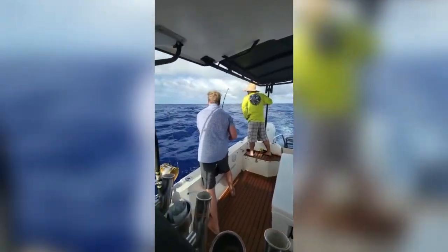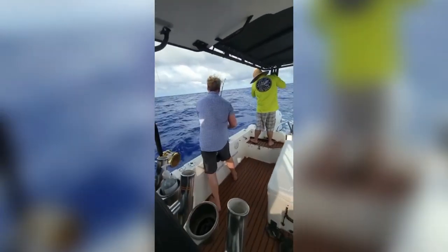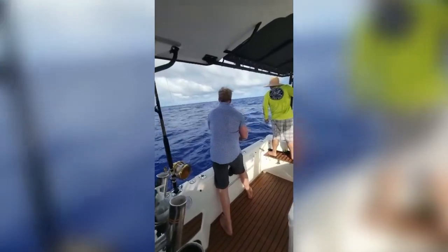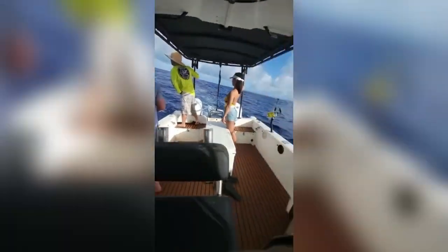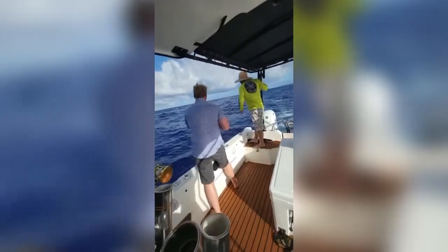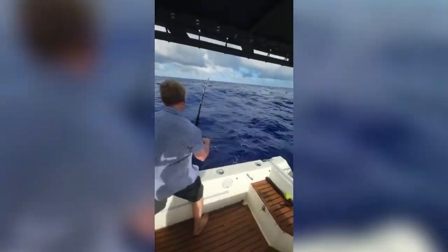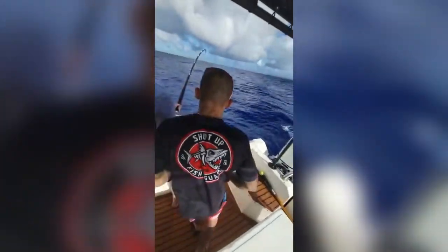All right, we're just doing circles now, guys. He's still deep, he's still super bright blue, so we know he's still super angry, super aggressive. We don't want to mess up a marlin like that, especially that it's pretty much just me on the boat that I trust. Do I need to grab the bill back in?